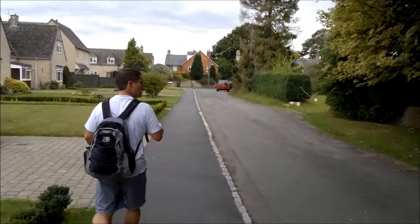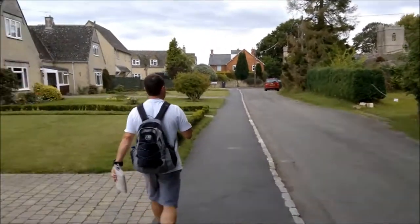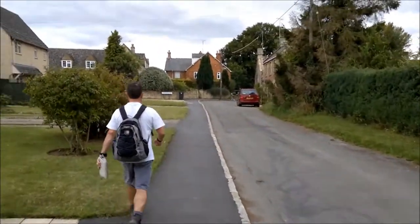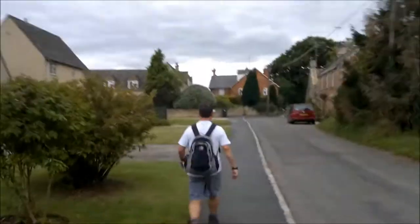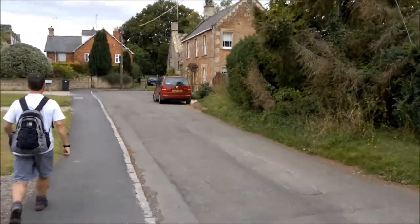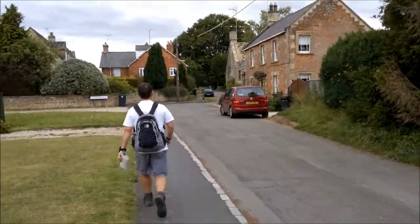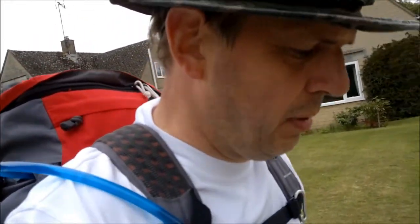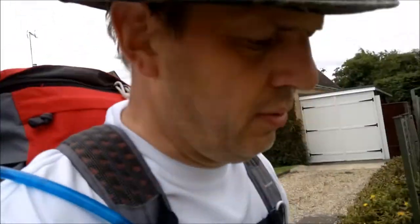Here we are walking through Bledington, past the new builds. And the originals, very nice, Jasmine Cottage. We're just coming up to the church now. Just been past Roger's mum's place. And it's still looking well kept. This is a lovely village. We're doing a good cracking pace. The painkillers are doing a really good job. So, yeah. Hopefully for Bourton-on-the-Water for 6 o'clock.